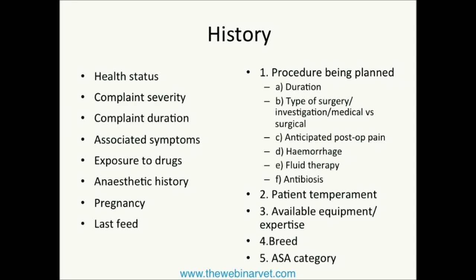Do we need to think about getting something in for a particular type of surgery? Have we got fluids available? Are we going to use fluid therapy for this patient? Are antibiotics appropriate for the procedure that they're having done? So lots of things we want to consider. What's that animal's temperament like? We're going to give that patient a pre-med based on that individual animal. So one pre-med for one type of procedure in a certain patient is going to be very different for the same procedure in a different animal. We want to tailor that pre-med to how that patient is on that day.